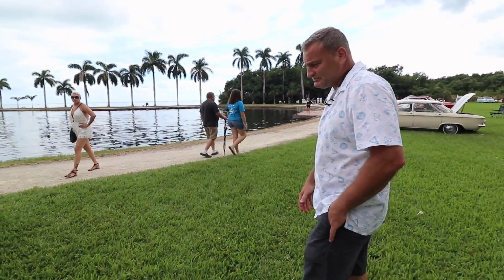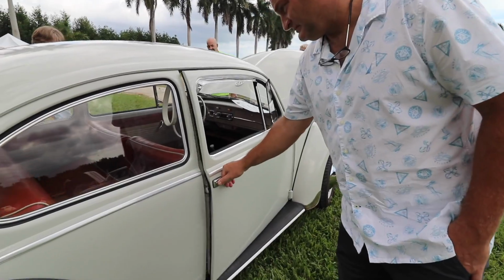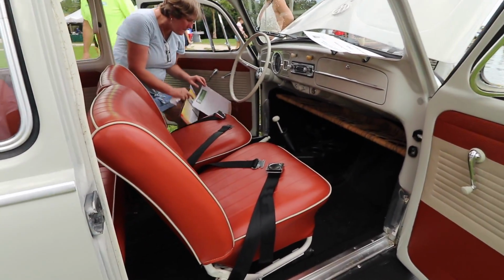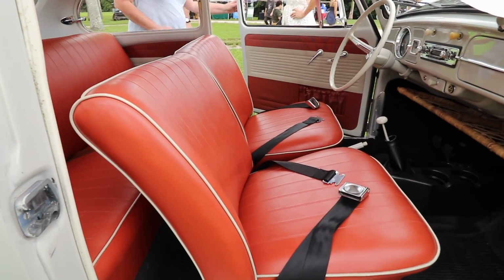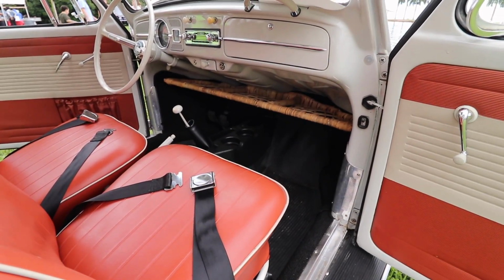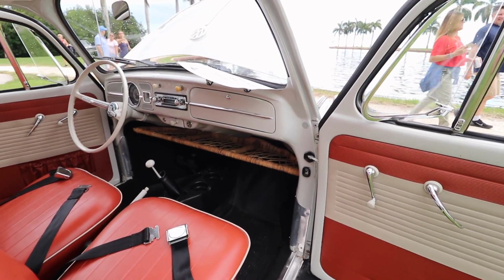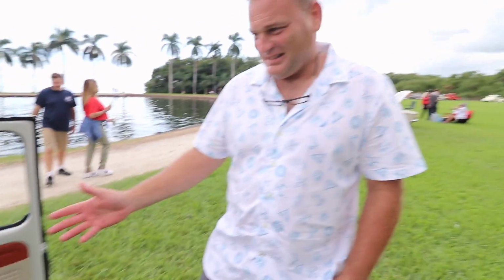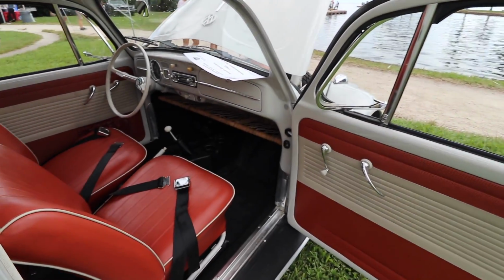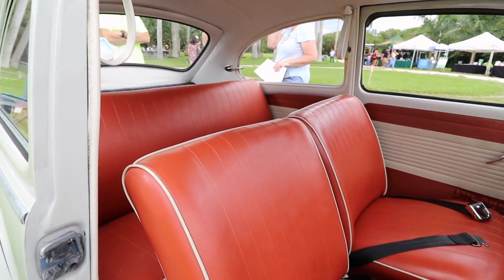Let's take a look at the interior. Can we open it? Sure. Seats are from a different year, but they look better than the seats for 1965. It looks nice. And I like that detail right there. Yeah, so we just added that on. It looks Hawaiian. Yeah, it's not an uncommon thing. Parts are readily available for this vehicle. Not a hard vehicle to find parts for at all.